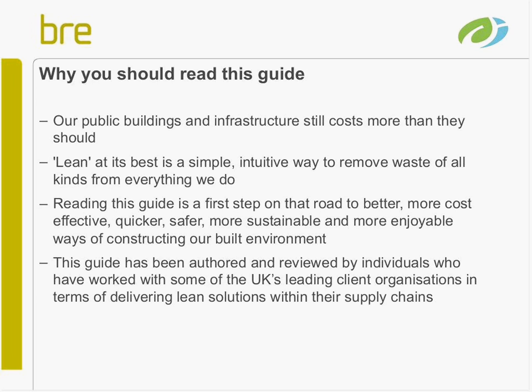This guide has been authored by me and reviewed by other individuals who have worked for some of the UK's leading client organisations in terms of delivering Lean solutions within their supply chains. These include the Highways Agency, the Ministry of Justice, Anglian Water and Sellafield, all of whom I'm sure you'll agree are leading clients within the UK.